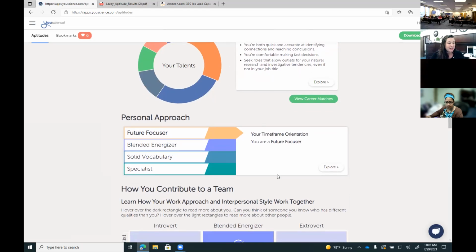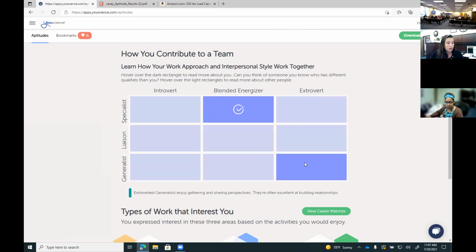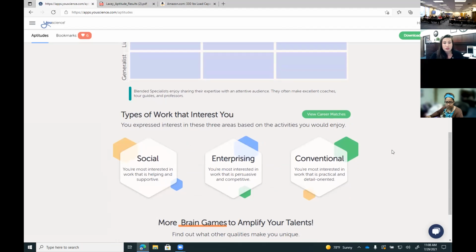But it shows you your personal approach to things. It shows you how you contribute to a team and the things that you're really good at. I am a blended energizer, but it might tell you that you are really good at independent research and often become noteworthy experts and innovators. Or you might be someone who's extroverted and enjoys gathering and sharing perspectives. So whatever your interests are, it's important for you to know them so that you can select and research the careers that are of interest to you.